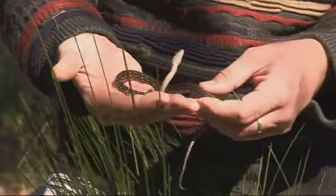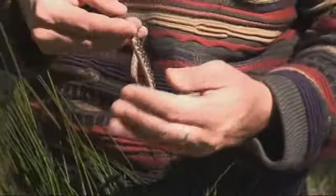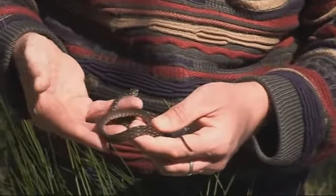Looks in fairly good condition though. No major scars, no damage to it that I can see. It is a little bit skinny, but come the summer it will start to feed again and put on some weight. Well, there you go. Now we've found our beautiful little diamond python. We'll put him back under his rock where we found him.